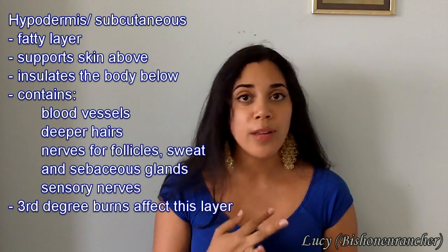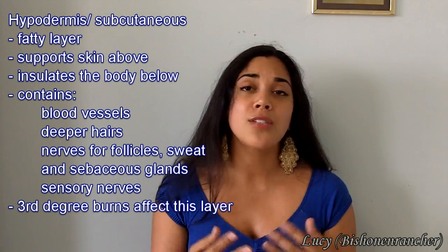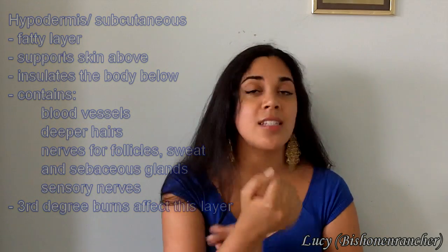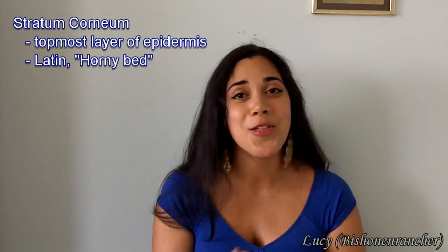It also has more blood vessels and all of your nerves. So if you get a third-degree burn or any sort of damage to the subcutaneous layer, then you may not actually have any feeling or sensation in that part of your skin anymore. So the epidermis, as thin as it is, has another 5 layers to it, and the topmost layer that you actually see is called the stratum corneum, which is Latin and basically translates to the horny layer or the horny bed.